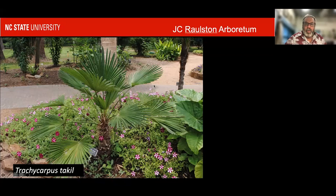The leaves have more segments than Trachycarpus fortunii. For years, the wrong thing was grown as this plant. So if you have an older plant of Trachycarpus tachyle, you really have to go back in and look and see if it's the correct thing. What happened was people were going to Mount Thakule to collect it, and they were collecting Trachycarpus fortunii there and growing it as Trachycarpus tachyle.